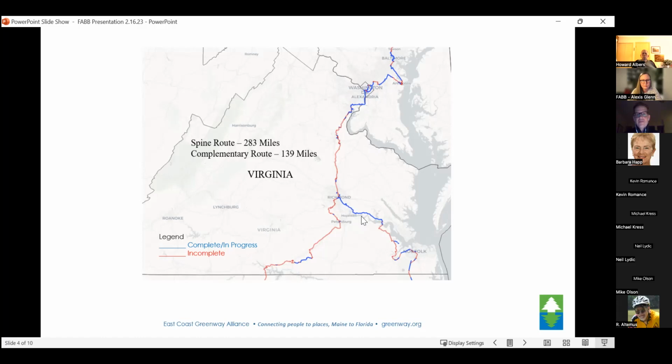Again, a lot of the blue in Virginia right now is on the Capital Trail, as well as along the Mount Vernon Trail and around Fairfax County. So I'm really happy that there is blue in the Northern Virginia and Fairfax County area. Plenty of work for me to do.